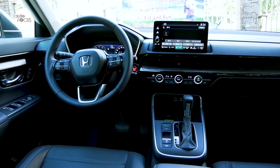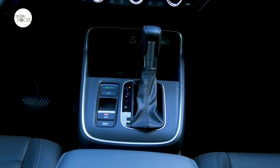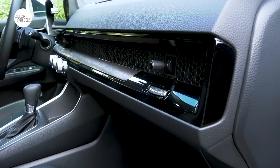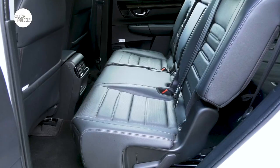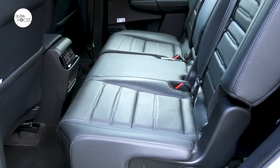Catering to much of the needs of our digital gadget age, the Honda CR-V VX also comes with a 15-watt wireless charger to augment the USB-A and USB-C charging ports found in the cabin. Also combining retro and modernity is the dual and tri-zone automatic air conditioning system that features rotary control knobs and digital display and illumination, as well as rear aircon ventilation on the center console and roof.